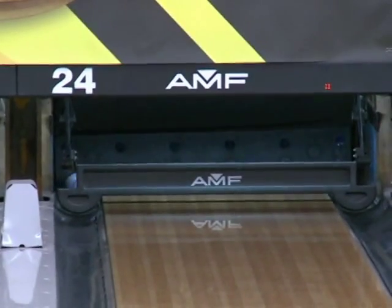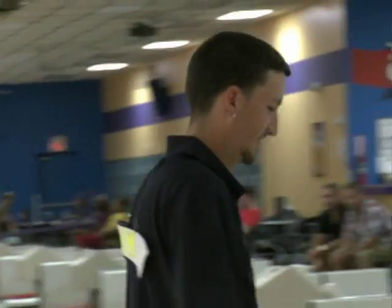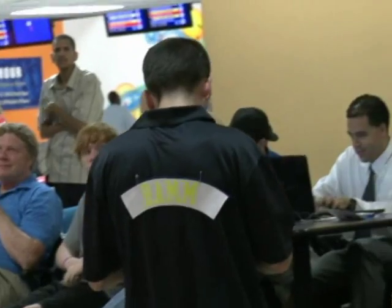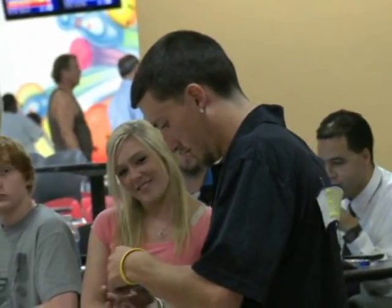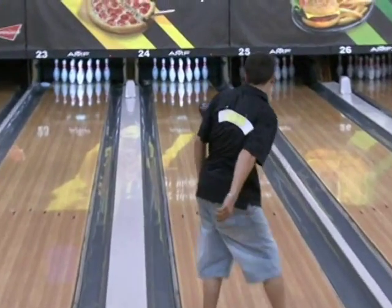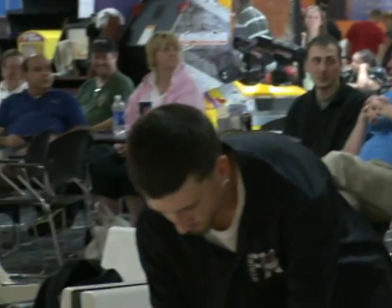And he tries the Brooklyn side, and he gets it. And he likes that, a big smile and a fist pump there. He'll check his thumb and the glue. So Derek needs two pins on the next two balls. I think we have a lock right here. I think we have a final match.